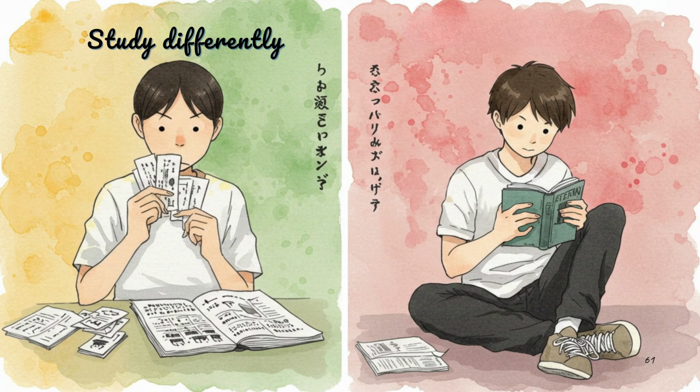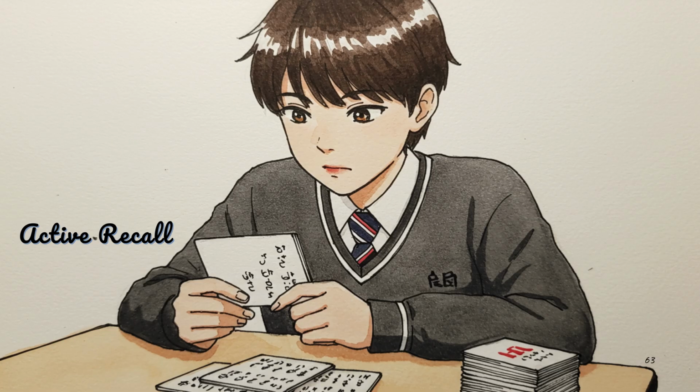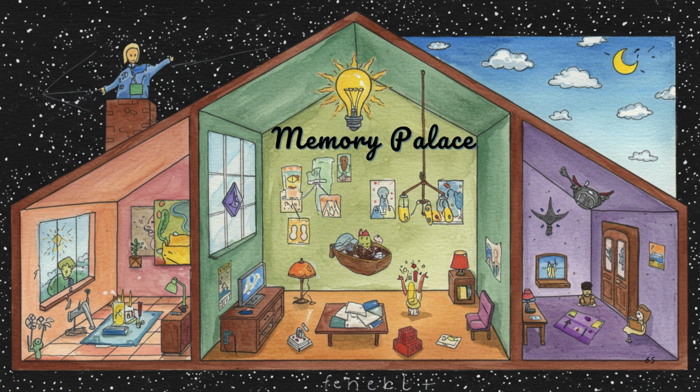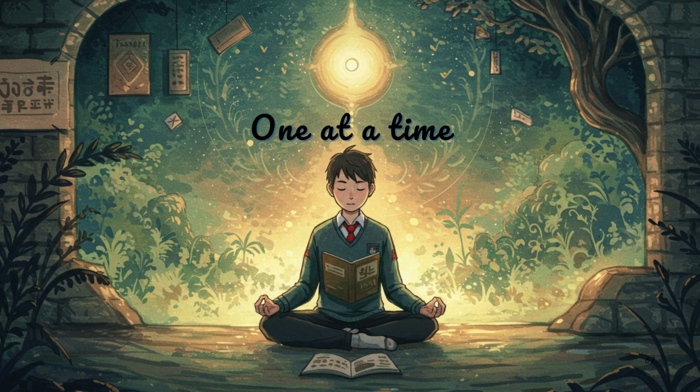They just study differently. If you want to remember everything while studying less, here's what you can do right now. Number one, use active recall. Test yourself instead of rereading. Try spaced repetition. Revisit information at optimal intervals. Use a memory palace. Associate ideas with places. Teach what you learn. Use the Feynman technique and practice focusing on one concept at a time.